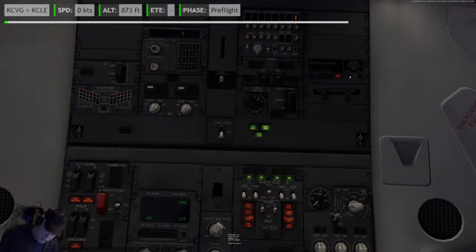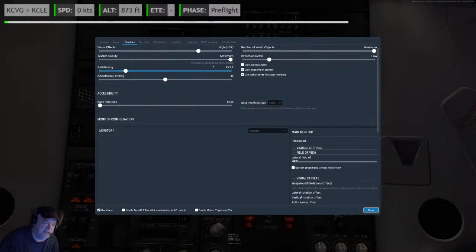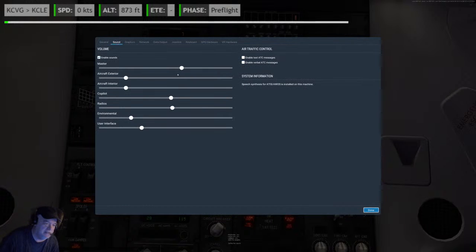Do a mock airspeed warning test. I could hear it, but it was pretty faint. Let's check on our sounds here. Yeah, I'm going to kick up these sounds.